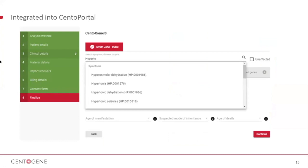So in this slide, we can see a screenshot of our CENTO portal account. Here one of the physicians is trying to enter one of the HPO terms, or one of the clinical presentations of his patients. He gets matches to select the most appropriate one matching his patient, and this way assures that the physician will accurately and rapidly enter all the related clinical data.